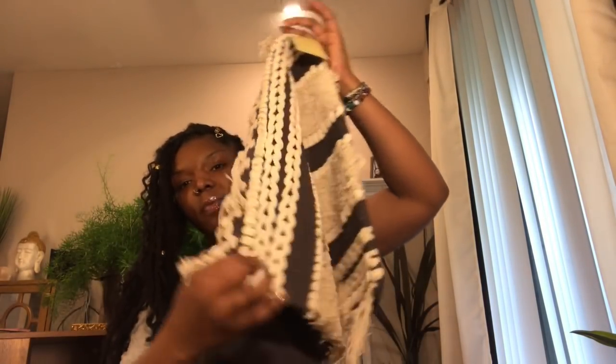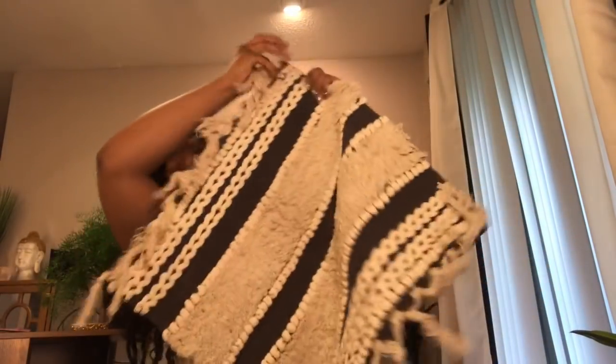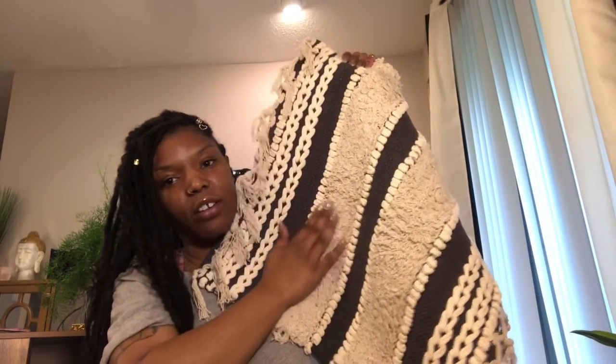Oh my goodness. Wow. Okay, so these pillows are way bigger than I thought. There's just a lot going on right now. And I thought I ordered these in black. Oh my goodness, y'all, get into these pillows. But they are so pretty. They're going to match my couch perfectly because this is the color of my couch right here.